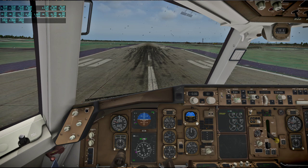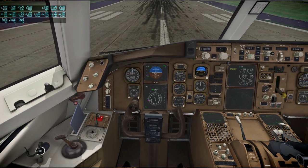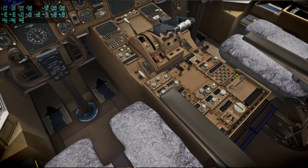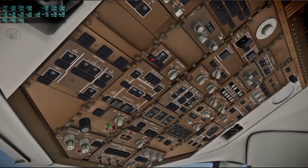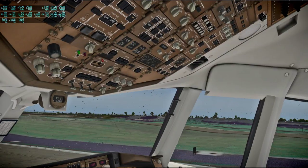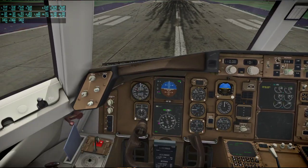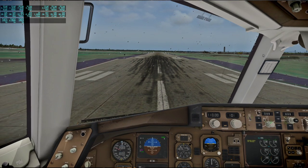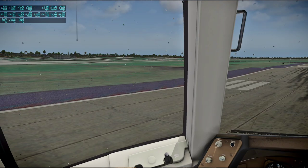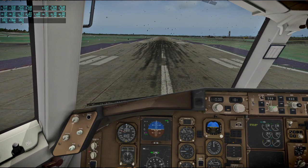For this flight, I'm in the Flight Factor 757, a very payware plane, as you can see, very detailed, very clickable, all sorts of stuff going on, and very nice, of course. And I'm flying from New Orleans to Atlanta, which is a fairly solid flight, though our runway ahead of us is a little bit bumpy, it looks like, and it's raining right now. As you can see, we've got actual rain effects on the windshield.